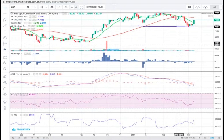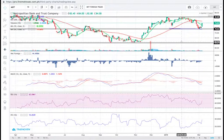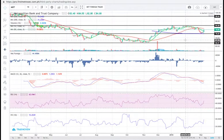That's what I prefer to see, and that can only happen if and when the price starts to challenge the resistance at 84.70. So in other words, for us to get that perfect bullish alignment coming from the simple moving averages, we want to see the price above 84.70. Let's make it 85.